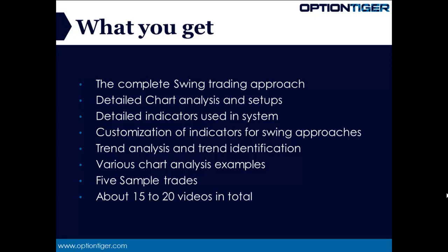So when we put all of this together, we come up with a trade that has a very high degree of probability of success. And that's exactly what is required to get into a trade. So all of this material is analyzed in the course videos, and there are about 10 to 15 videos for each of these topics. And then you'll see some various chart analysis. We'll look at charts and analyze how these indicators would have allowed us to take trades when we saw these particular patterns developing. And you'll also get 5 sample trades.